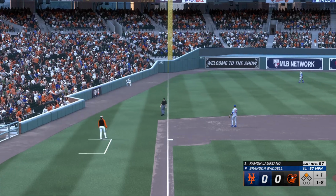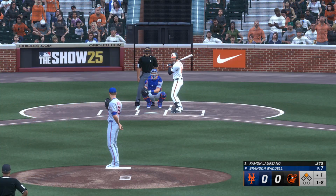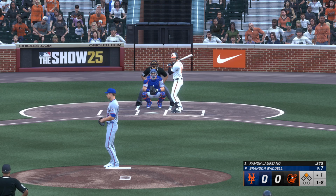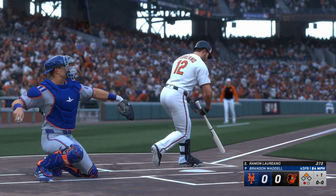Foul ball, still a 1-2 count. Flew open a little bit with that front shoulder, but was able to slow his bat down just enough to make contact with that pitch. Keep the at-bat alive.